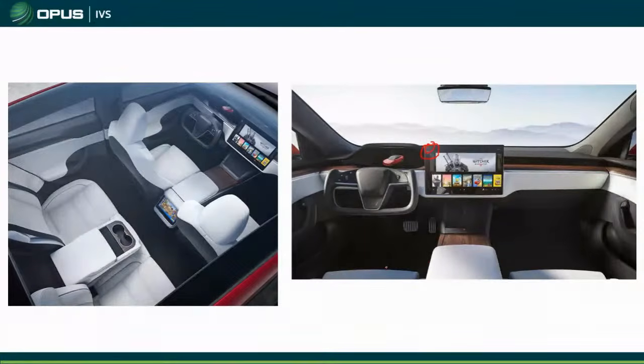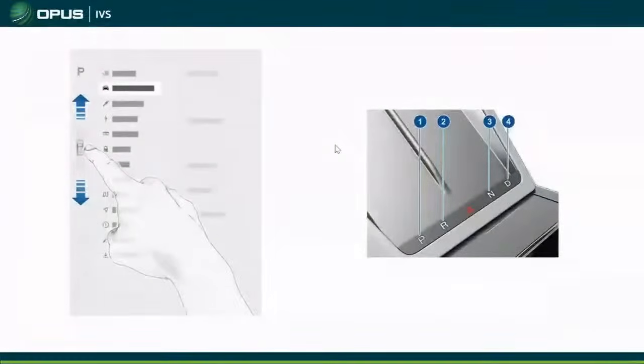Now, let's say for some reason the screen won't illuminate or the screen is frozen. There's going to be a secret gear shift down here. Sometimes you have to tap this panel a few times. Sometimes you have to just really put some pressure on it. But I have better pictures of it here. So over on the left, you can see how you kind of have to drag the car up or down to put it in drive or reverse. And over to your right is that screen I was talking about.